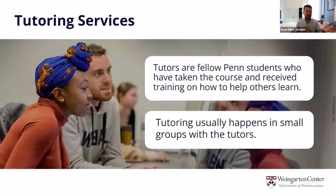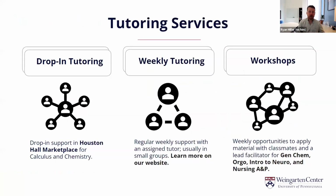The Weingarten Center hires over 350 peer tutors every year, and works to connect students with their peers as tutors. And this either happens through weekly small group tutoring. So maybe you're meeting about chemistry, a chemistry course, or an economics course, or a philosophy course. Or we have a drop-in model.